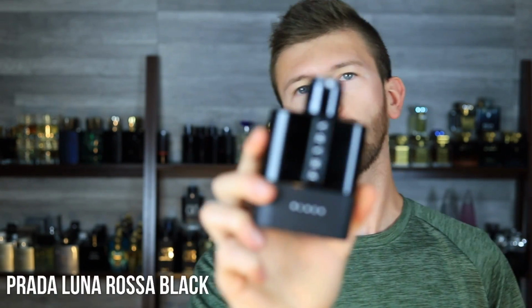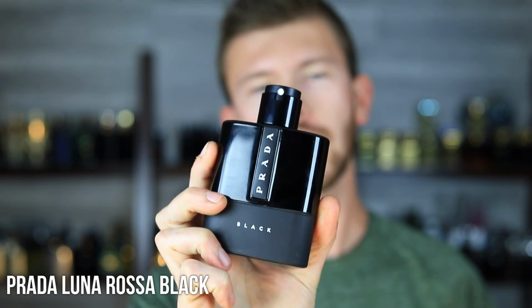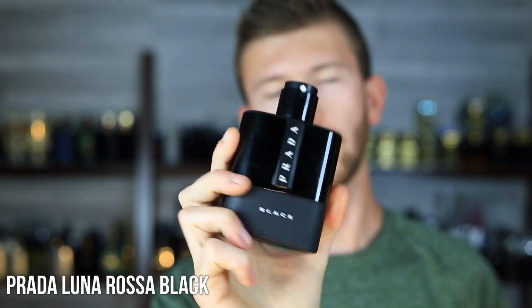Next up, we'll go with Prada Luna Rossa Black. One of my favorites from the line, one that is a little bit more hit or miss, just because of how powdery it is. It's all about the tonka bean and the amber, and that's basically it. Very powdery. Make sure you're aware of that.